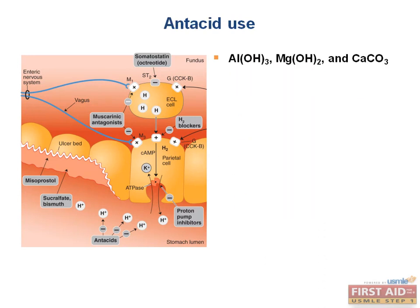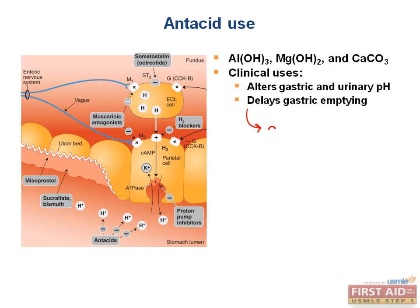Okay, let's talk a little bit now about antacid use. There are 3 typical antacids: aluminum hydroxide, magnesium hydroxide, and calcium carbonate. Use of antacids alters gastric and urinary pH, and it delays gastric emptying. This can affect the absorption, bioavailability, or urinary excretion of other drugs.